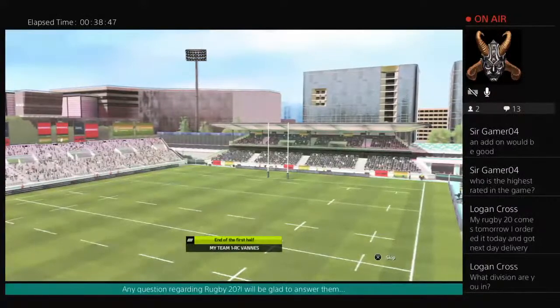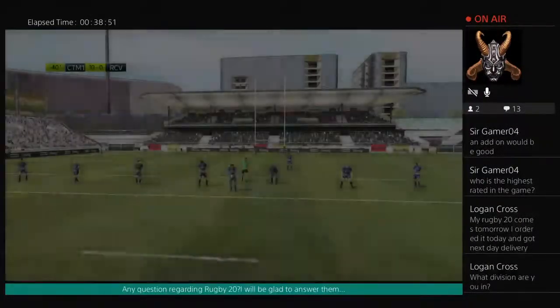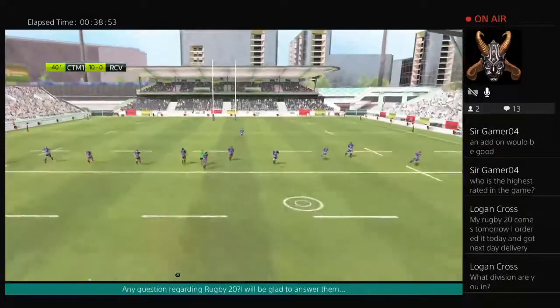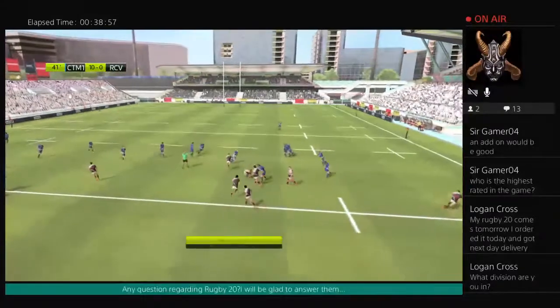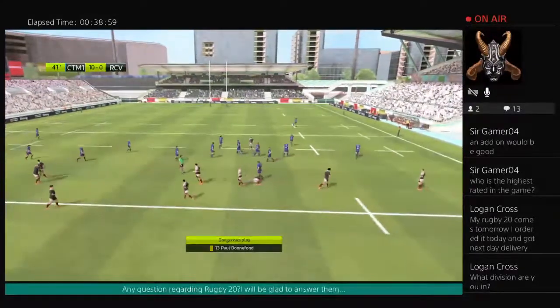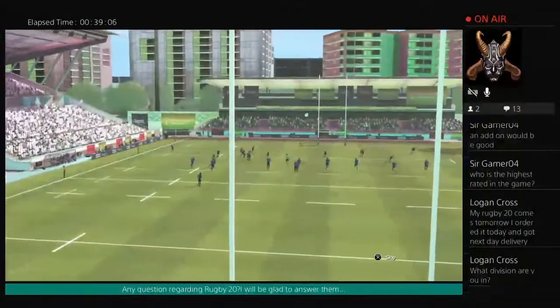That's it. The first half comes to its conclusion. So 40 minutes left to play. Let's see if Van can come back. Here's the first of the high tackles. It seems to happen more often in the second half.